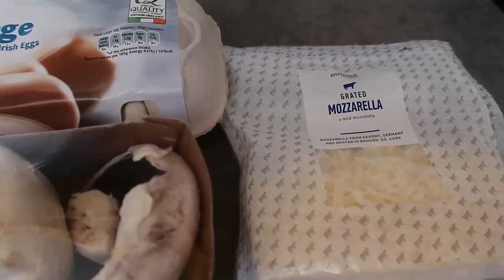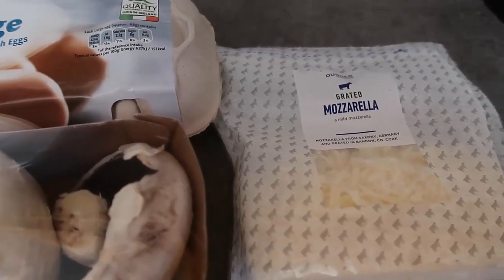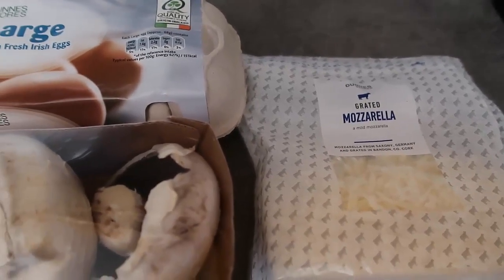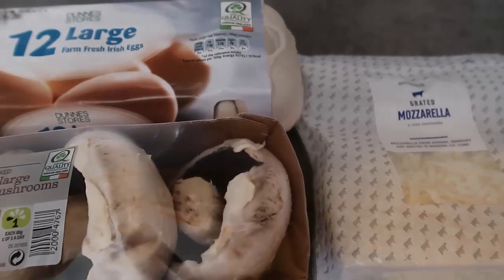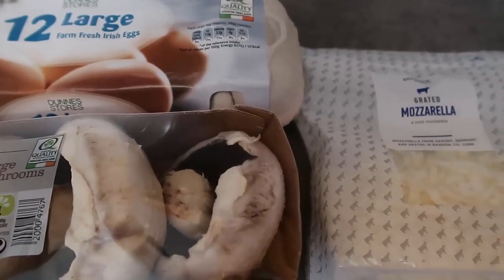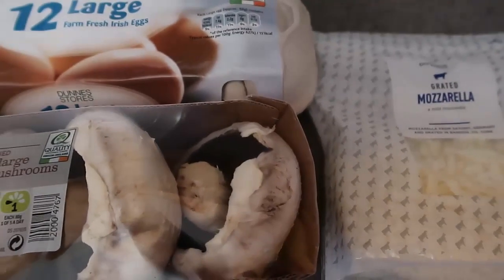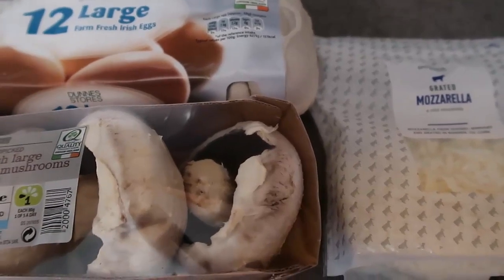You can use any cheese you like. You can do a mix of cheese. You can just do a plain cheese omelette if you want to. You can mix together loads of different veggies. Just depends how many carbs, what's in season, what's budget friendly. It is up to you. I will write loads of easy low carb omelette suggestions in the blog post down below.